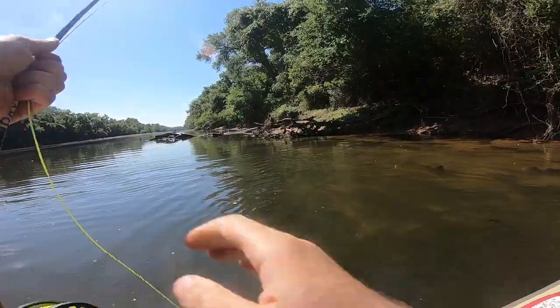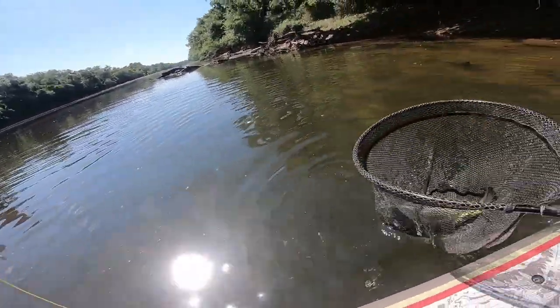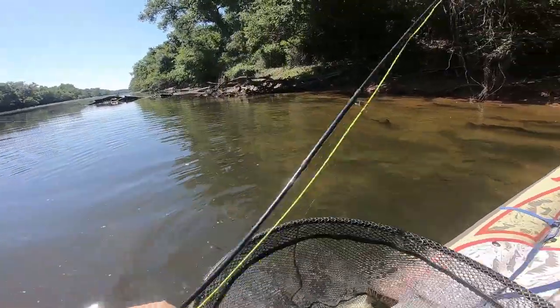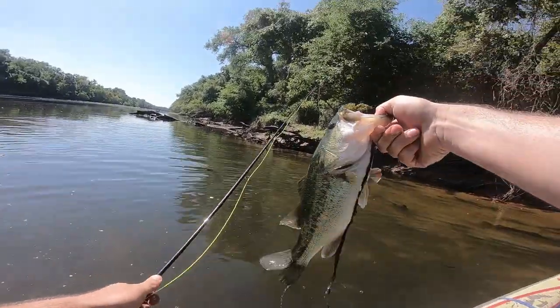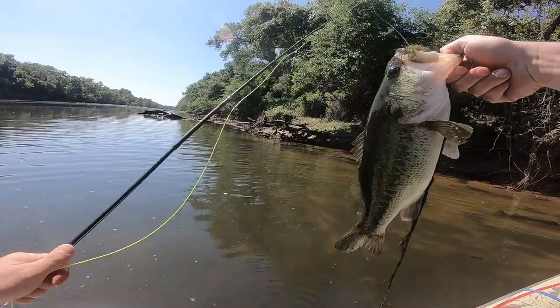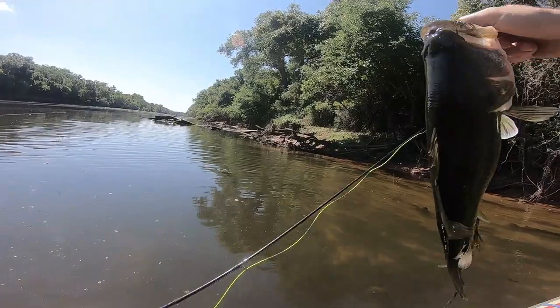And he's trying to take me under that log. Damn, that's a good fish. Ooh. Look at that, dude. Wow, dude. Yeah, Kyle. Yeah, big old bass. You see the other one there?